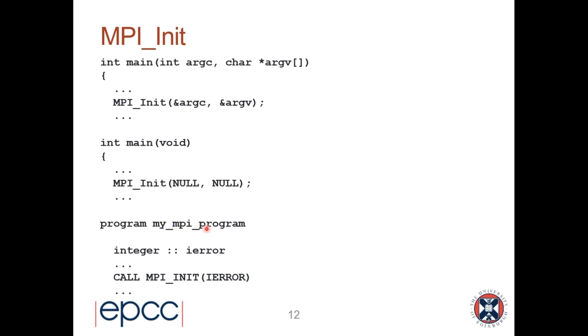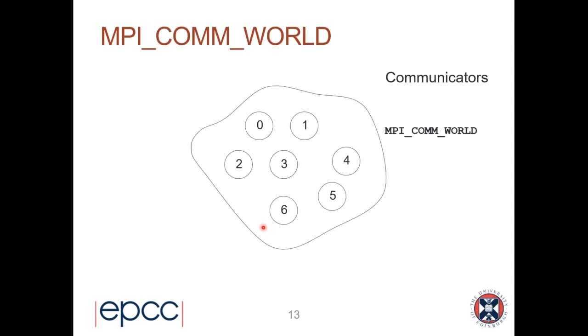In Fortran, it's much simpler. Program my MPI program, integer ierror. And we will also have had to do the hash include or the use here, call MPI_Init ierror, and you can use any capitalization you like here.